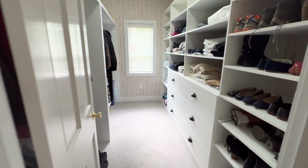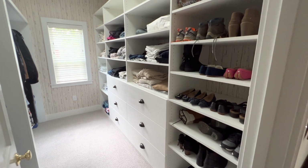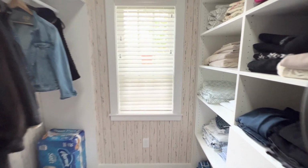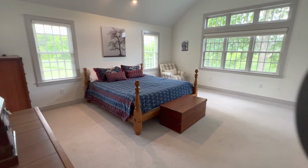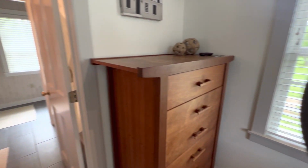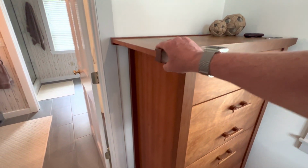So this is the walk-in closet. This is all California closets. We did these all like a year or so ago, so these are all really new. This is like a barn board wallpaper, which is pretty cute. Nice scale room. I mean, that's a king size bed and it's swimming in here. Some really cool pieces here. I'll show it to the woodworkers I know out there. Really cool. And then a matching piece too.